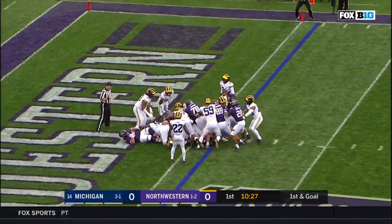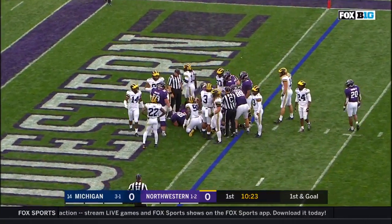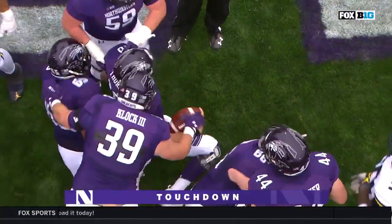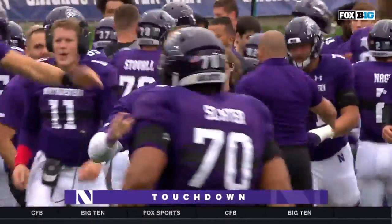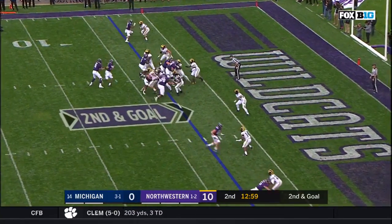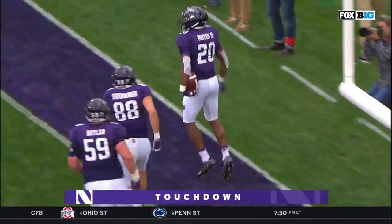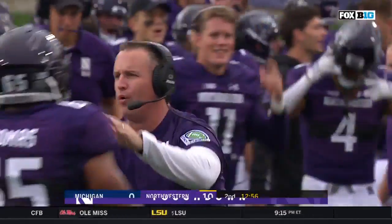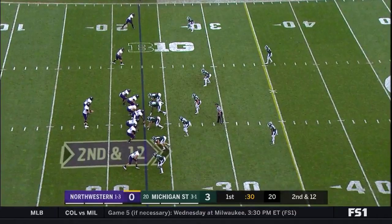Quarterback sneak. No signal yet. Touchdown, Northwestern. The Wildcats drive it right down the field. Looking, touchdown, Northwestern. Wow, what a start for Pat Fitzgerald and the Wildcats. Brandon Boyer Randall there to make that stop.